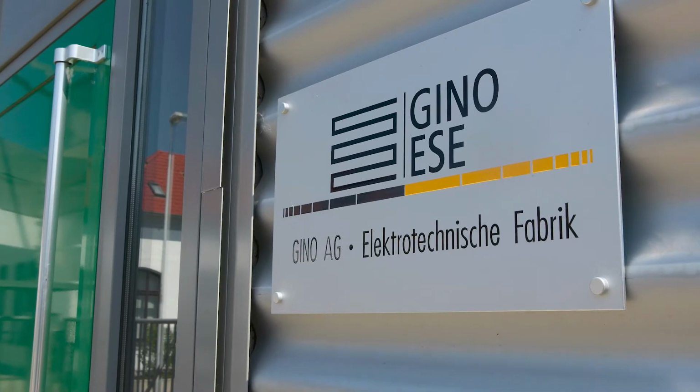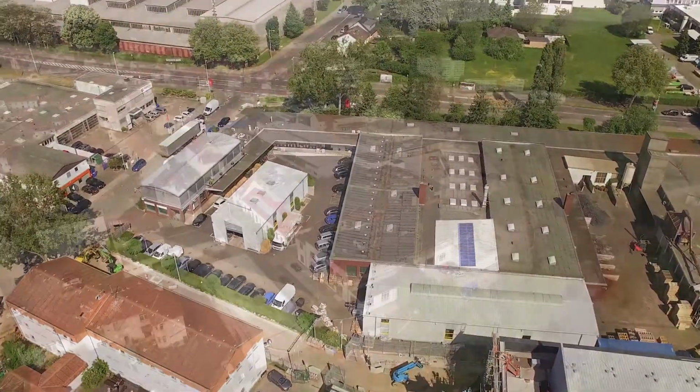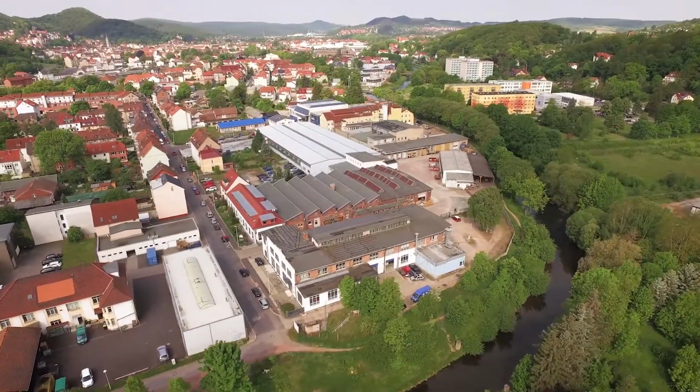GINO AG has been manufacturing and distributing electric power resistors for industrial power distribution and traction applications for more than 40 years.